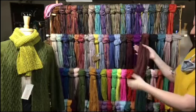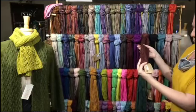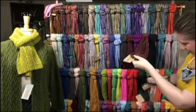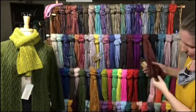Here's that rust that the Rigul wrap was made with. What else we've got? Yeah, they've got some beautiful deep colors.